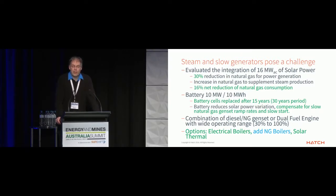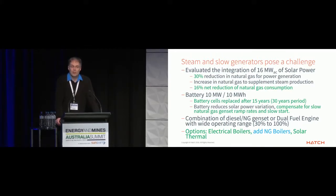Also, for the steam generation, we've looked at all the alternatives. Some of those alternatives would be to have electrical boilers. Electrical boilers are near 100% efficiency, as opposed to a natural gas boiler with 85% efficiency. So it looks like a great thing to do. But the electricity comes from gensets that are 40% efficient. So electrical boilers fed by natural gas gensets are effectively only 40% efficient.